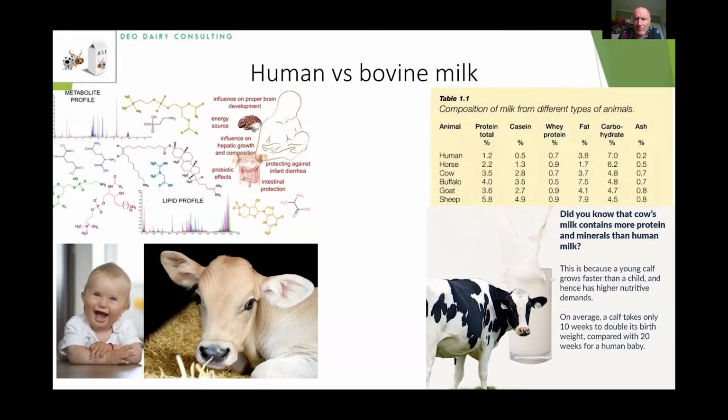If we compare that with bovine milk, we have to go back and think about what are we using this milk for? Humans, obviously babies, bovines, calves. Is there any difference between a calf and a baby?